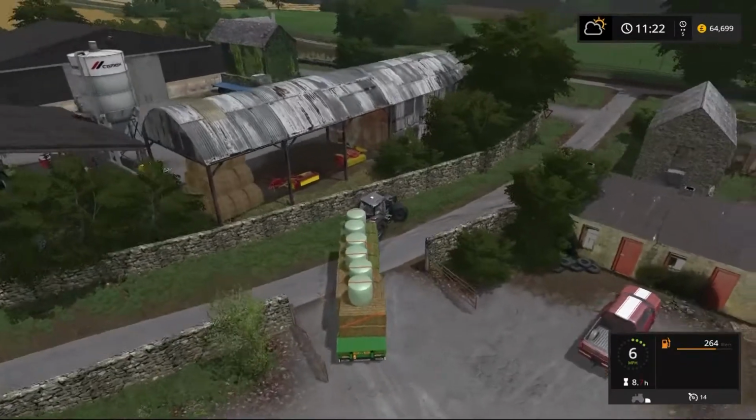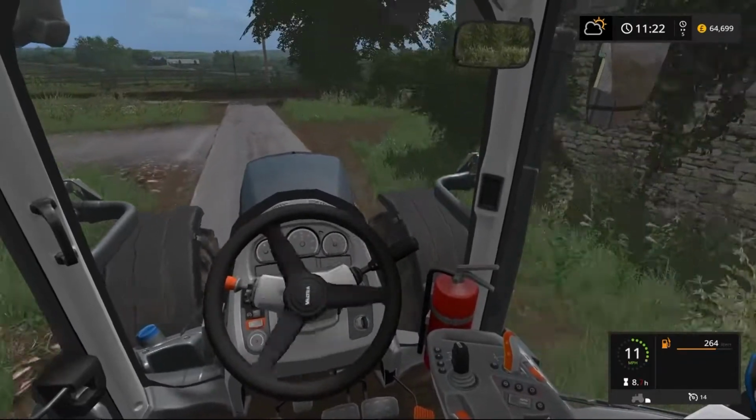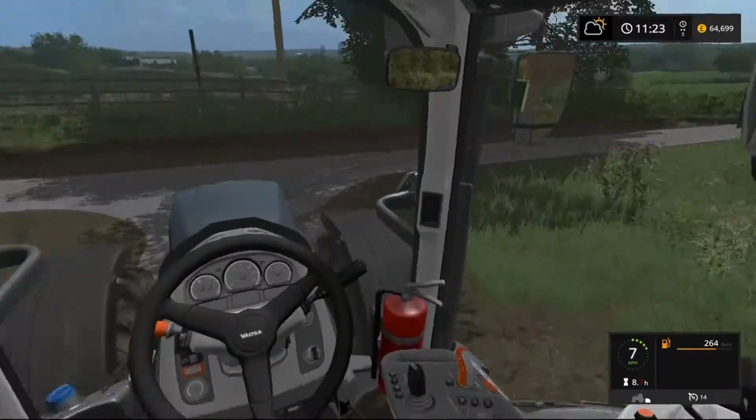Assume I can get out this gateway, okay? Yeah, plenty of space. So we're going to go and, like I said, we're going to drop this off down at one of the local grain stores. They have a store in the yard. We're going to leave it there, and a couple of other local farmers are doing the same kind of thing.